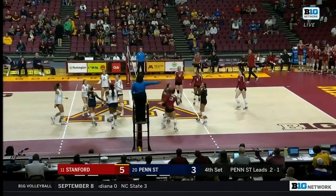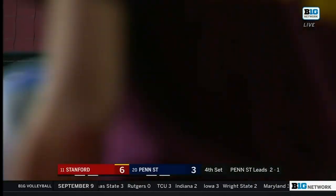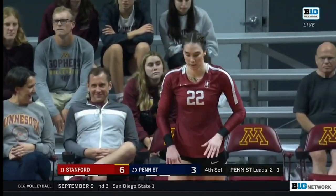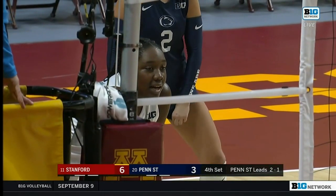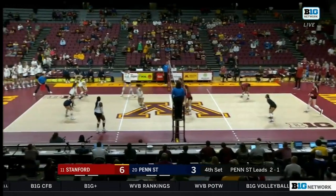Wetherington trying to tip the line, gets the antenna. Wetherington's had a tough night up front. We've seen her bang a few balls really impressively, but her off speeds just haven't been there. The tips aren't falling where she wants them to. She's hitting into the block, some of them out or in the net, and I think she just needs to slow it down, put in a good ball.